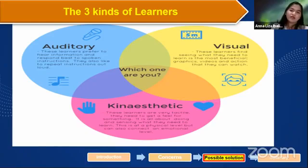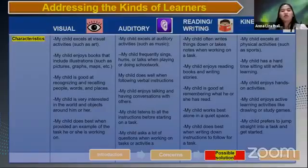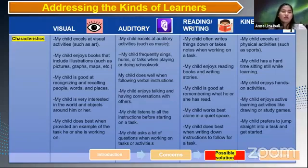Let's go to the kinds of learner. No? Paano ba mag-work in distance education sa bahay? First is you need to analyze what kind of learners you have. Anong klaseng anak, estudyante meron kayo? So auditory ba siya? Kinesthetic ba siya? Or visual ba siya? So this is how to address the kind of learners that you have.